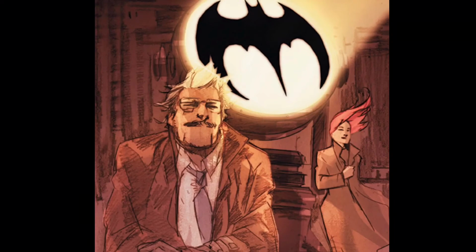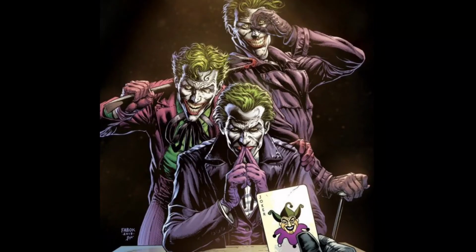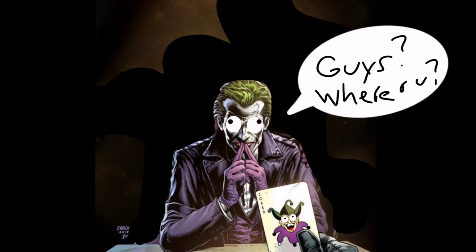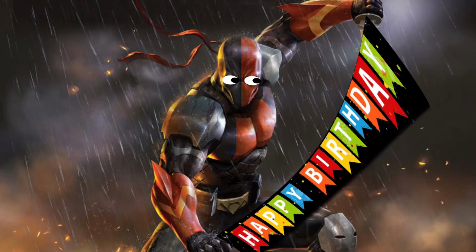Now, in case you don't know, I did set some rules for myself. Rule number 1, absolutely no use of the bat symbol. That's right. No skylight or anything like that. Jim is really shocked about that. Rule 2, only use each character only once. That's right. No 3 jokers here. Just one, and he looks pretty freaked out. Rule 3, no use of violence or weapons, which Deathstroke is a little surprised by as well, but it looks like he's going to a birthday party.